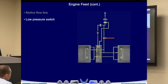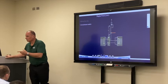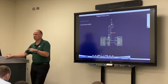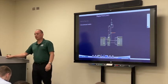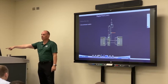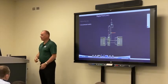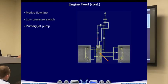The low pressure switch activates when what happens? When the motive flow pressure drops below 10 psi. What light do we get in the cockpit associated with that? Fuel PX. Hey, you could potentially have a problem. Now, what should happen if you get that? Varsity question. The booster pump should go on. Yeah, the boost pump should automatically be commanded on to counteract that issue. We're going to talk about that when we get to abnormal problems.